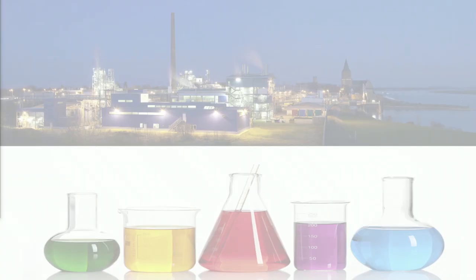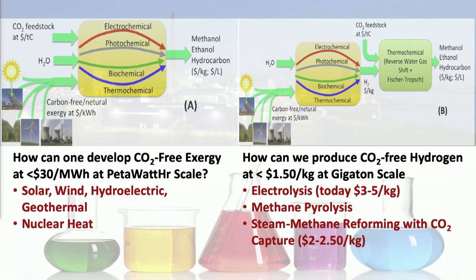Second thing is about chemicals, and this has already been touched upon, so I won't go into too much detail, but there are two things I want you to take away. Number one is how can we develop carbon-free, CO2-free exergy? Don't forget heat. Most of the chemical industry today is thermochemical. It's not electrochemical. Not that we don't need to develop electrochemical, but if you want the know-how for scaling in the industry, that's thermochemical.